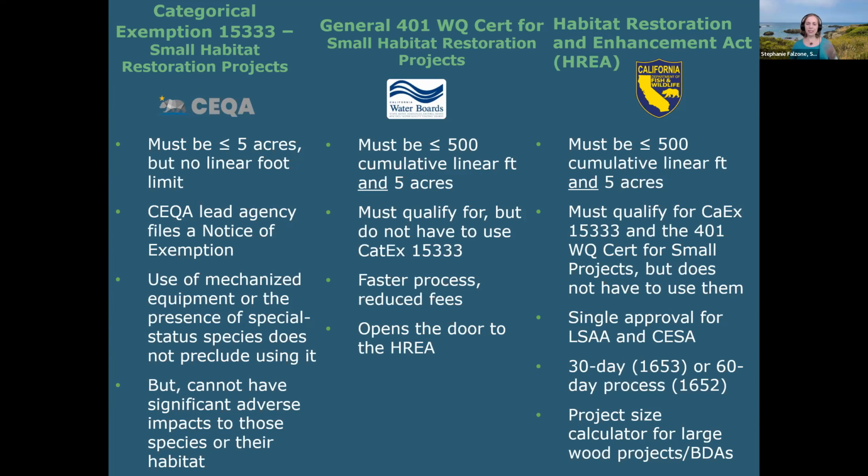So since it takes some work to figure that out, the Wood for Salmon Working Group has a handy project size calculator for wood loading projects that can help you figure out if your project fits into those size limits. And we'll put a link to that in the chat.